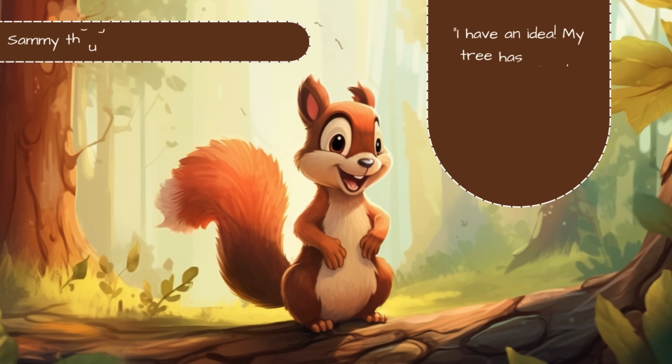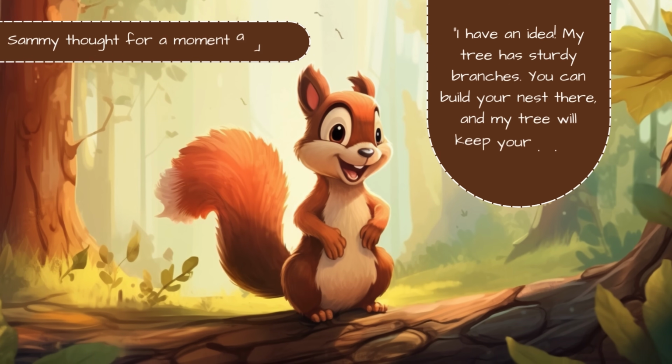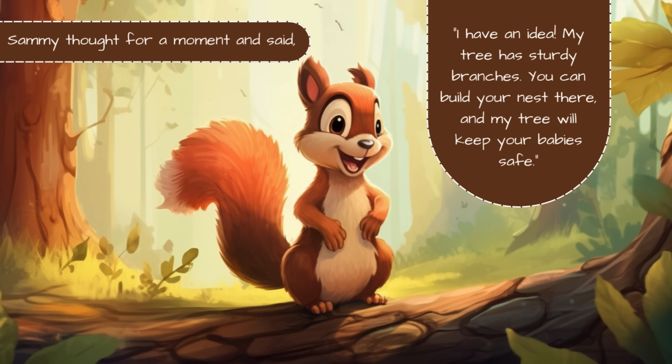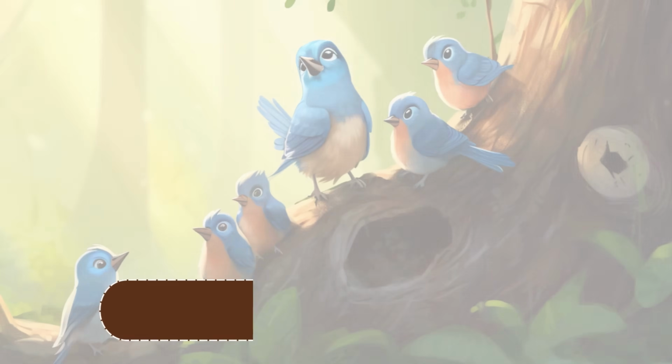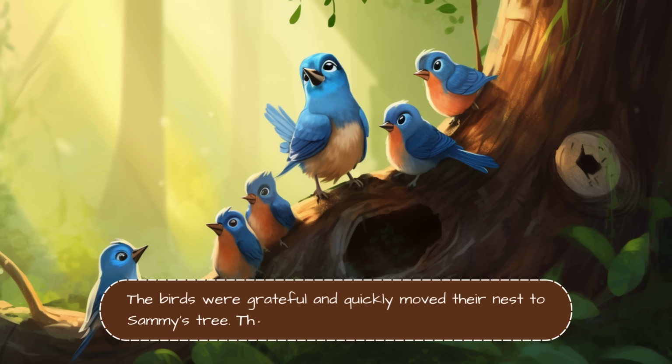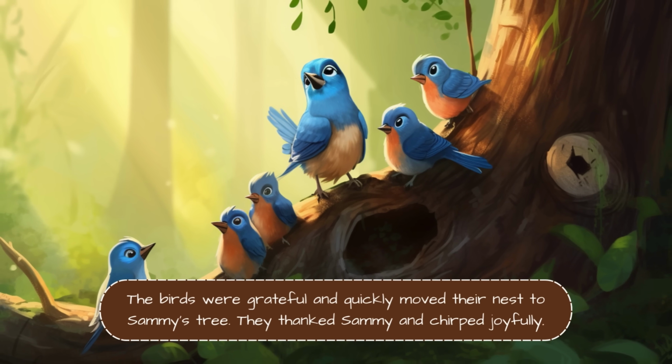Sammy thought for a moment and said, "I have an idea. My tree has sturdy branches. You can build your nest there, and my tree will keep your babies safe." The birds were grateful and quickly moved their nest to Sammy's tree. They thanked Sammy and chirped joyfully.